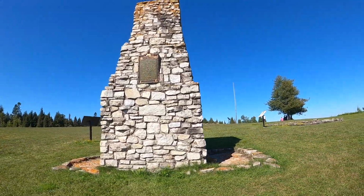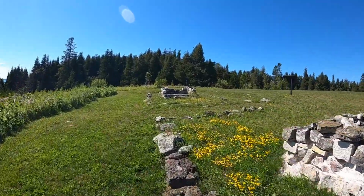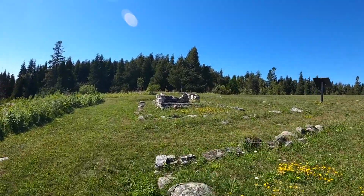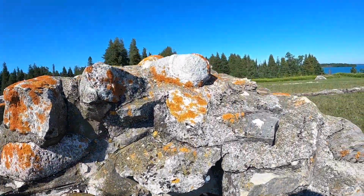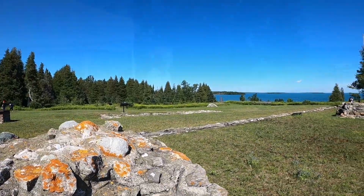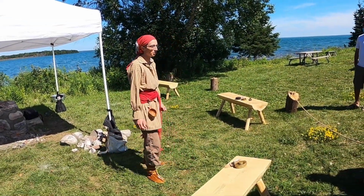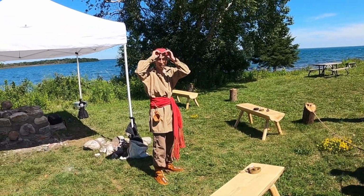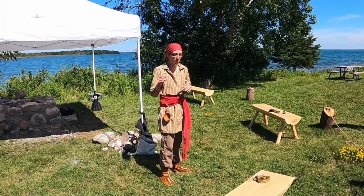Once a thriving community of soldiers, Aboriginal people and fur traders, this place now only has the ruins of the fort where the War of 1812 began. There is also a demonstration of the techniques used to make fire in the olden days.